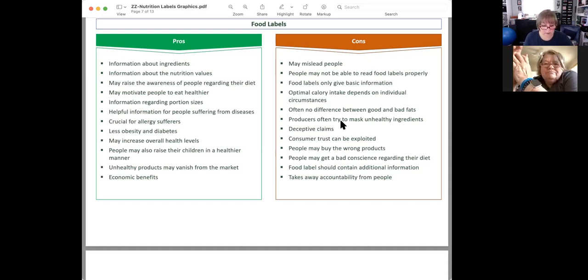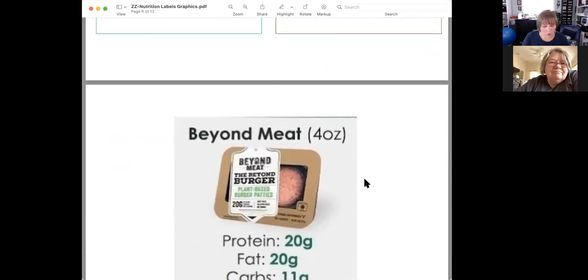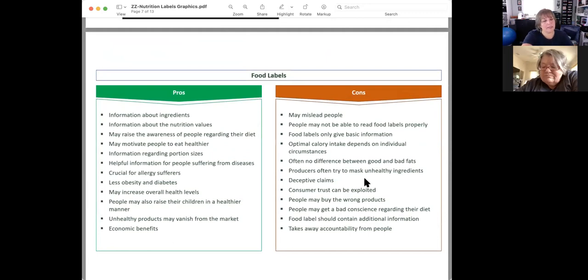Consumer trust can be exploited. A lot of times consumers don't even question what producers promise on those food labels, so they're fooled. And people may buy the wrong products based on what their interpretation is of the label. Food labels should contain additional information. Sometimes we don't go further and look at things. And then it also takes away accountability from people. So if you put all of your trust into food labels without really knowing the facts about those nutrients, what they're based on, and what can be hidden within them, then you're just saying, well, the label says, and not so good.